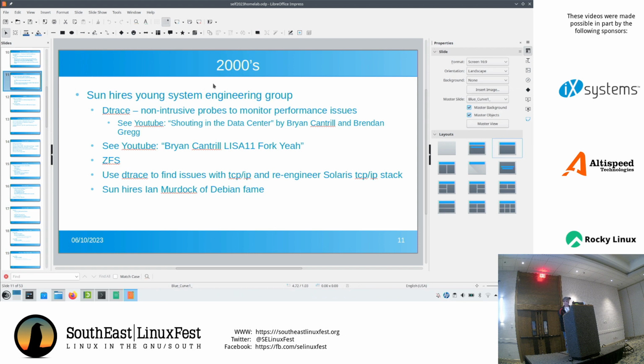And, you know, kind of in the 2000s, Sun started hiring people trying to improve their version of Solaris, so they had DTrace that came out where they could put probes and non-intrusively look at your system without causing any performance issues. There are some videos by Bryan Cantrill and Brendan Gregg where they kind of go over that.